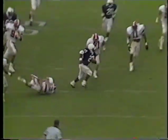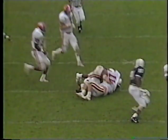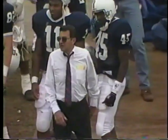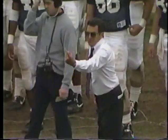Well, he picks up a team because he puts so much pressure on the outside contain people, because if he gets outside, he's got the defense in a bind. He can run with the ball, he can throw it. If the coverage comes up, he'll throw the football. And I look for them to do that again.